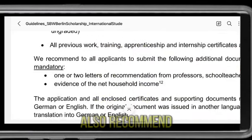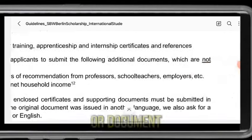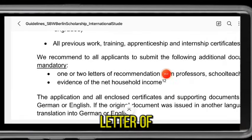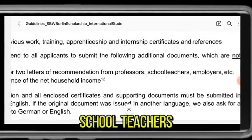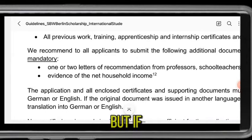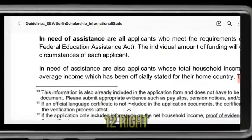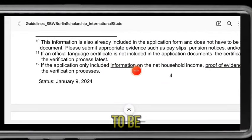Okay, but they also recommend that all applicants should submit additional information or documents and one or two letters of recommendation from professors, school teachers, employers, etc. But I think the one that will be easier for you, since you have some work experience and you are already in the working class, is to get your recommendation from your employer, and this will save you a lot of stress. But if you think getting it from a professor will be easier for you, you can go ahead and get this. Evidence of your net household income is also required, and if you come to section 12 right here, you are going to see what you need to do to be able to provide this.